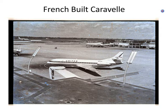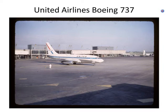A nice little ship. I've flown on the Caravelle. It was a craft. It was comfortable. It was fairly quiet compared to some of the other early jets. People liked it, but it wasn't the kind of aircraft that really survived because it didn't have the capacity or the range or the speed of aircraft that Boeing and Douglas were building at the time. But it was a nice aircraft.